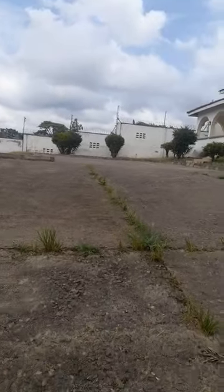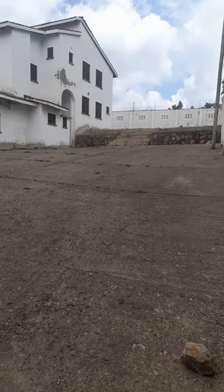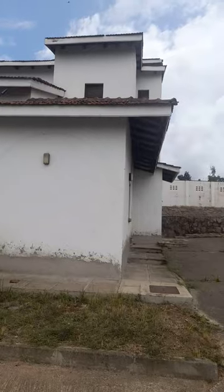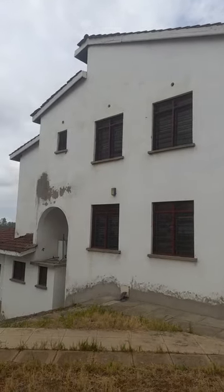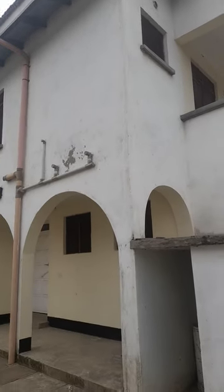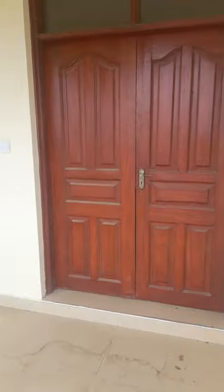It's a very spacious compound with parking. So secure this compound in. It's electric fence, yeah. Well, so is the veranda. It's bigger. It's with good view.